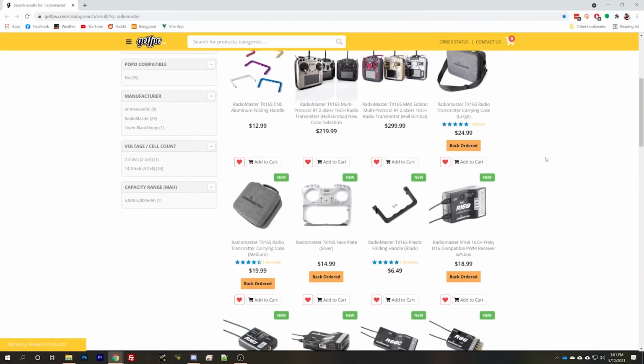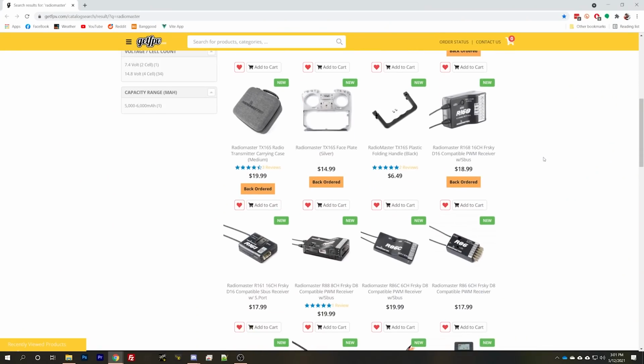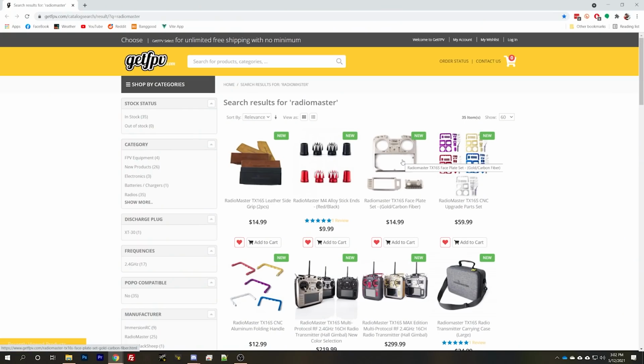So something else we wanted to show you real quick. It's been kind of difficult to find some of the RadioMaster stuff. We just wanted to let you know that GetFPV is now stocking all those RadioMaster products, so you can source them from there if that's where you wanted to get them. Yeah, especially this hardware. If you've got a RadioMaster TX16S and you wanted to upgrade it to the metal part set that is used on the Max, you can get that part set for only $60. You got to install it yourself, of course.